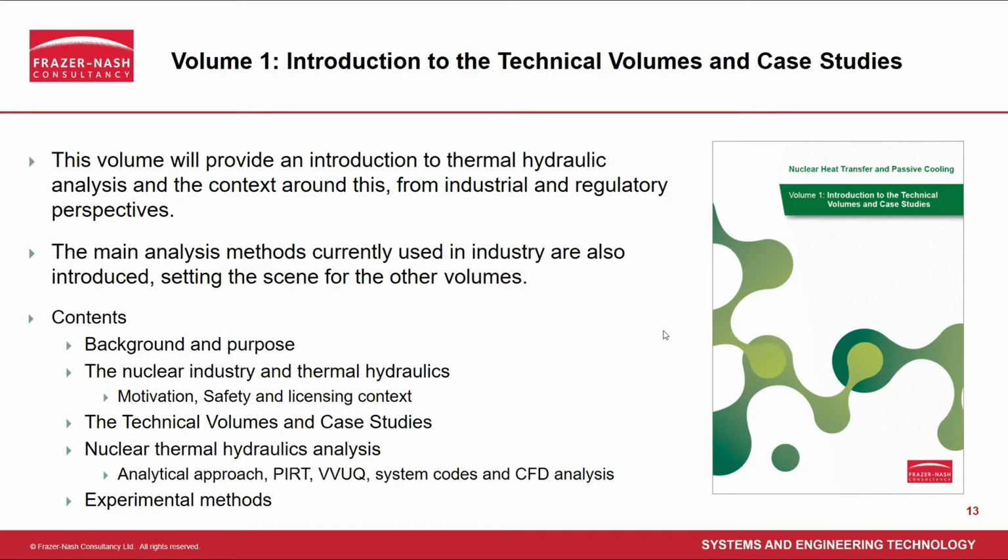So the analytical approach, looking at empirical calculations, system codes and CFD analysis, but also some of the terms that are used and the techniques involved in nuclear safety casework. So PIRT, so phenomena identification and ranking tables, and validation and verification, uncertainty quantification, looking at some of the theory behind it and introducing the topics.